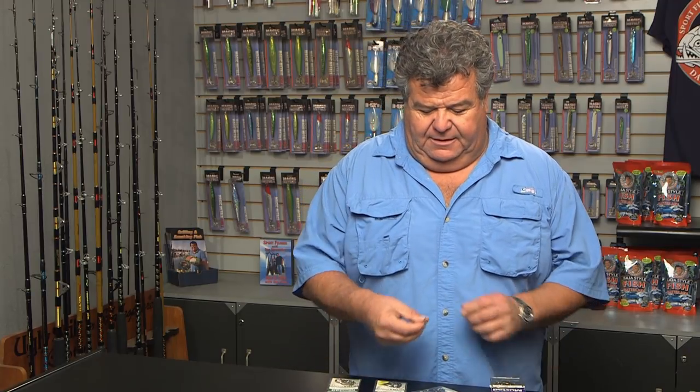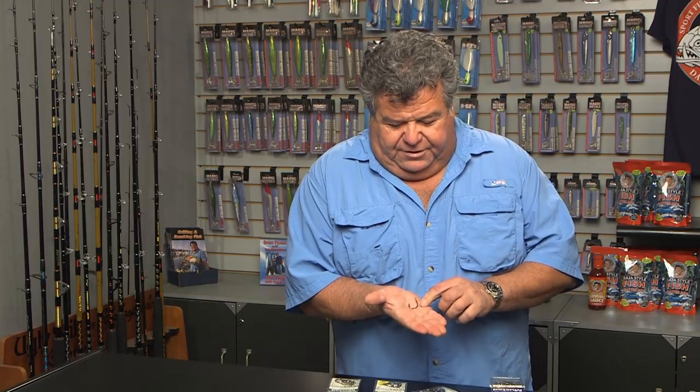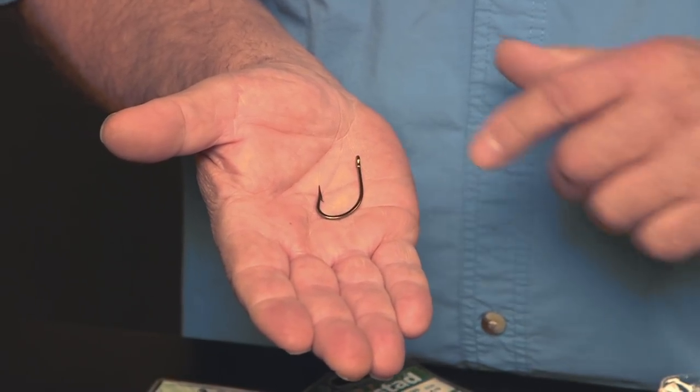Now, the one thing about this hook, it's a forged hook. But you look at the size of 5-0, you think, man, that's a huge hook. It is a big hook, but you're talking about big fish. 20, 30 pound fish using 30 and 40 pound, maybe 50 pound test line. That's really not a big hook.